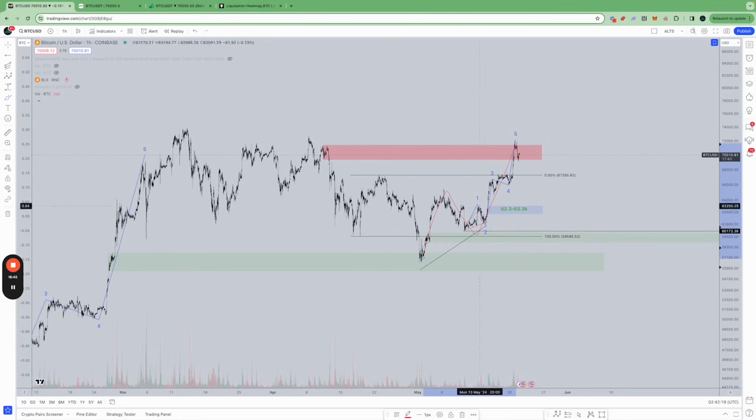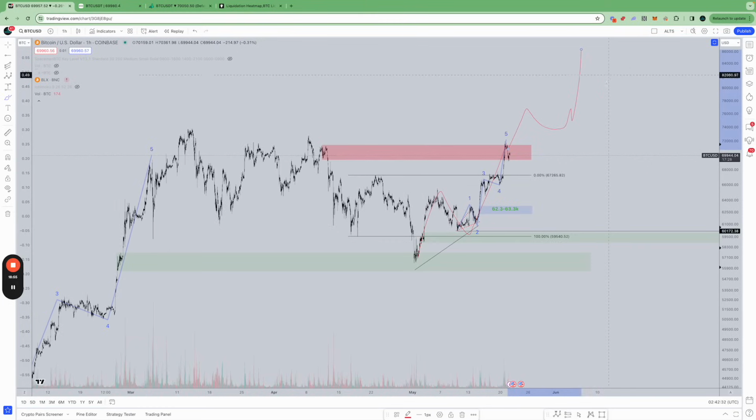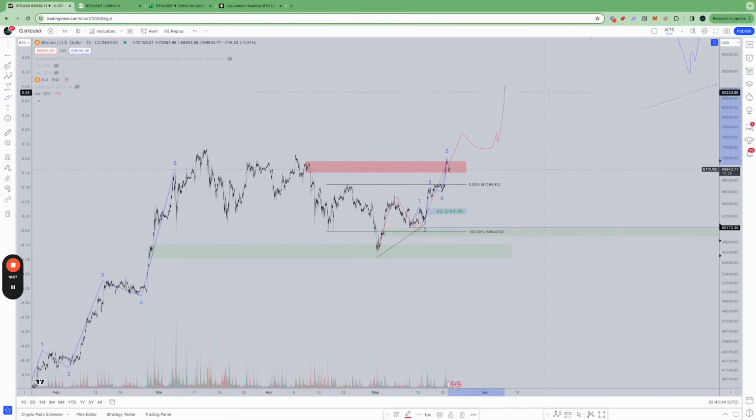In the same way that this little move is 5 legs up, what we want for a proper uptrend is 5 legs up on a bigger scale, okay? An uptrend can be on a smaller time frame, it can be on a bigger time frame. We're looking to confirm a bigger time frame uptrend, as the start of the next $30,000 to $40,000 move to the upside. So thus far on the higher time frames, we have 3 legs up. We don't have 5 yet, okay?